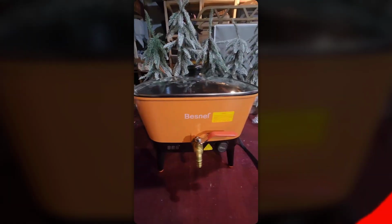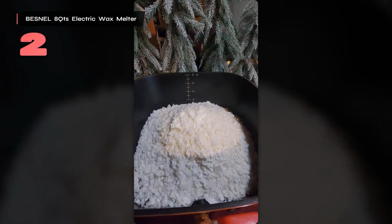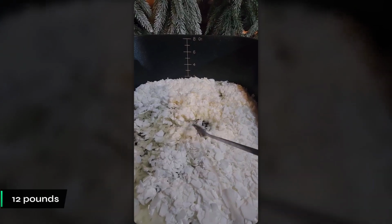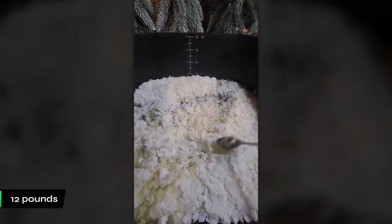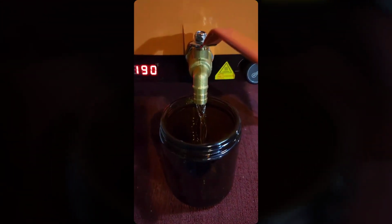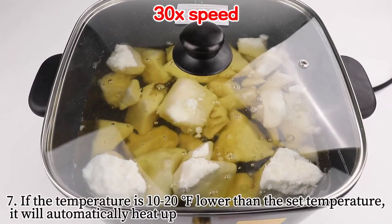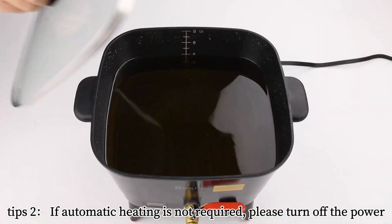Number 2. BESNEL 8-quart electric wax melter transforms your candle-making workflow with its impressive capacity that handles up to 12 pounds of wax in a single session, which means you can produce enough melted wax for dozens of candles without constantly refilling smaller melters. If you've been hitting production bottlenecks with smaller units or dealing with the tedious process of multiple batches, this melter addresses those frustrations directly.